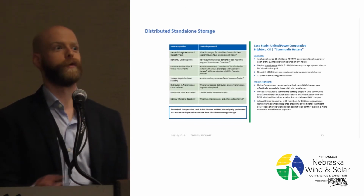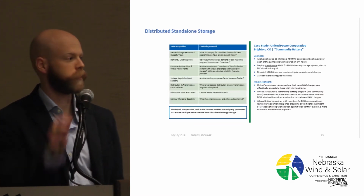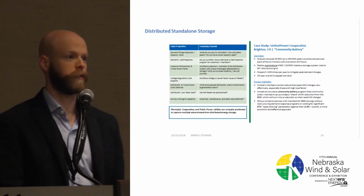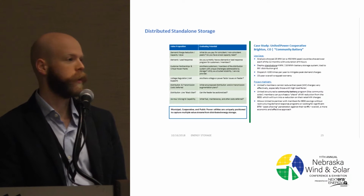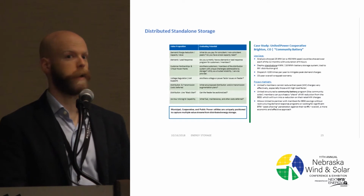So what can a distributed standalone battery do? Well, it can do a number of things, some of which Matt already covered. You can do basic things like distribution and transmission asset deferral. You can also participate in wholesale markets if they exist. You've also got things like microgrids.